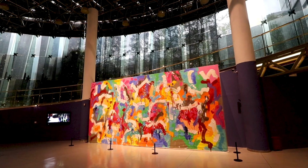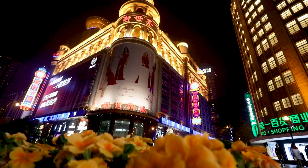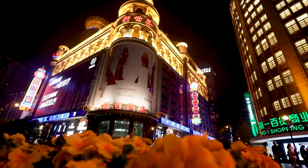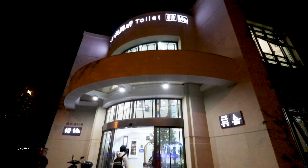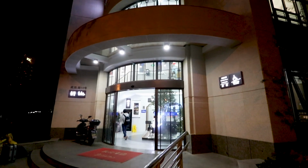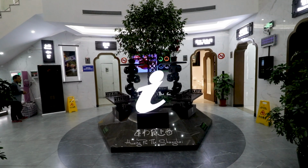Thankfully, I had a few days at my disposal to not only get a glimpse of life in China's largest city, but also, of course, to see a few toilets, starting with this monstrosity. Right here at 10 Wushang Road, we have Shanghai's largest public toilet, and I don't think I've ever seen a double-storey public toilet before. Unfortunately, it was too busy for me to film the actual toilets on the inside, but I'm pleased to report it was very modern and clean.